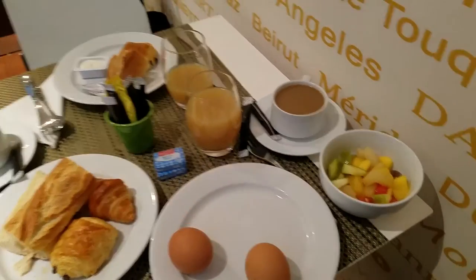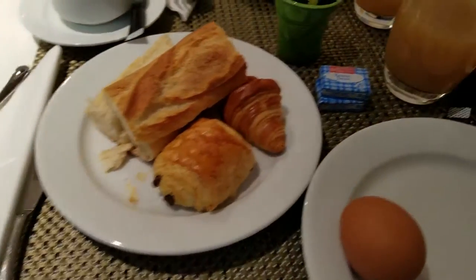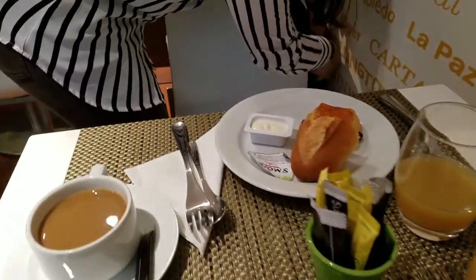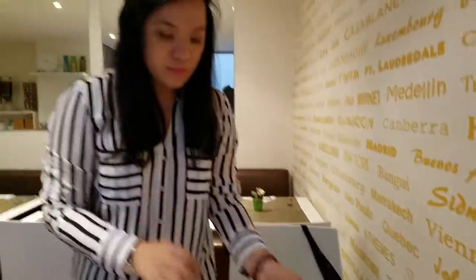This is our continental breakfast. Got some fruit salad here. We boiled some eggs. Baguettes, strudels, some coffee for the morning, pineapple juice. We're ready to get the day started.